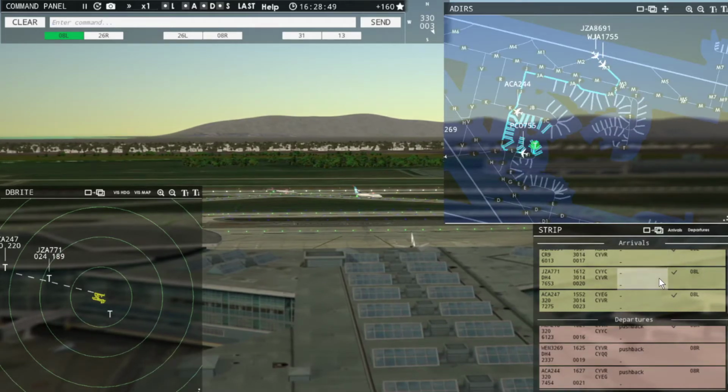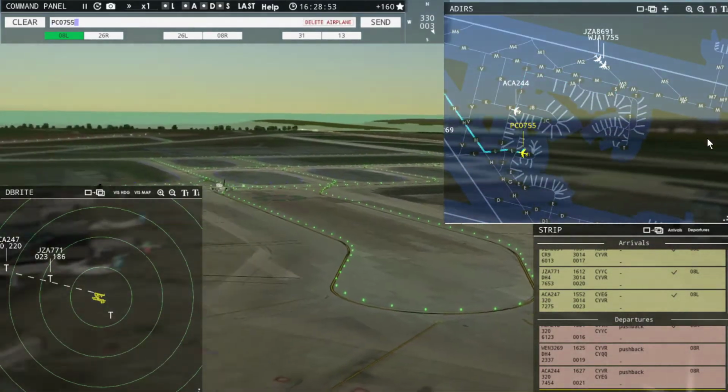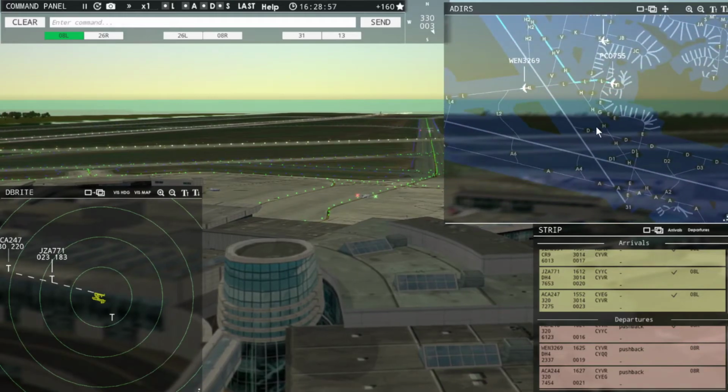Pascal 755 ready to taxi. Pascal 755, continue taxi. Continue taxi, Pascal 755.